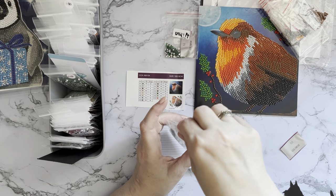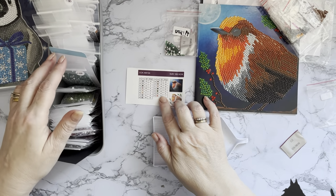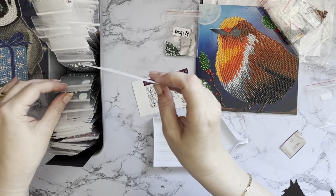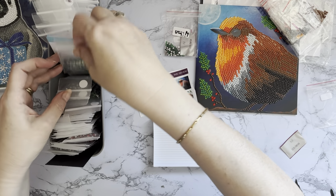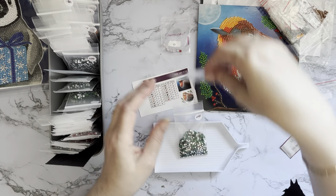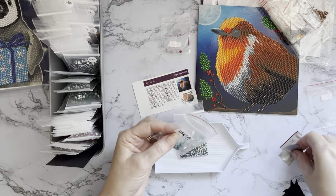Okay, so that's, oops, get out that one. And then the next one is 28. It's the 8s and the 6s that I'm having trouble with. So that's number 28. Okay, and then that's all our crystals put away.